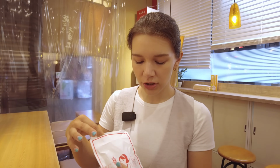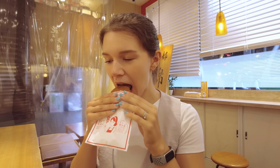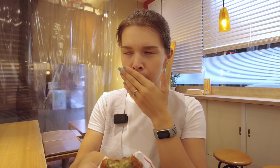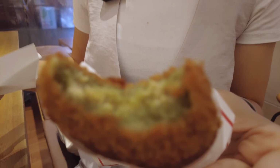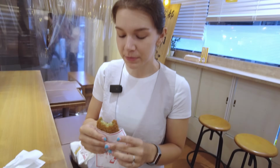Next up is the chicken and matcha. I've never had a matcha croquette before. So here's hoping that this is good. Oh. That's really good. It's not very chickeny though. It's super green. I would recommend this if you like chicken, and even if you don't like matcha, I would say you'd probably still enjoy this because the matcha is a very gentle flavor.